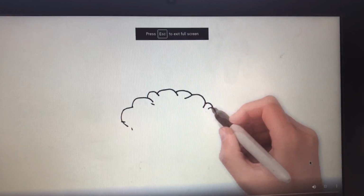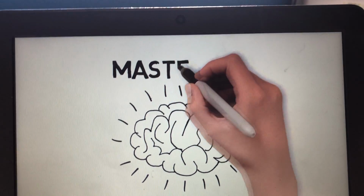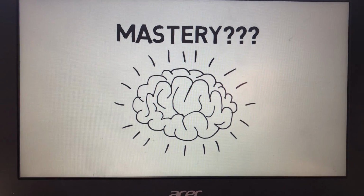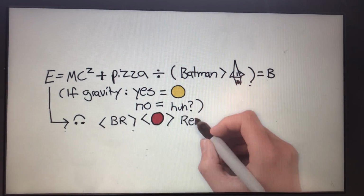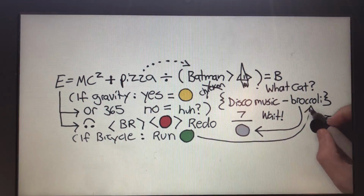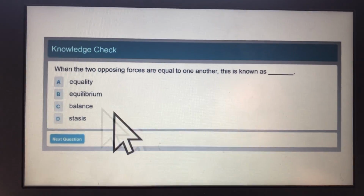Now that you have an understanding of how this classroom works, let's spend a little time talking about how we determine mastery, which basically means your knowledge of a concept is excellent. This learning system uses a complex algorithm to make predictions about how well you know the concepts that you're working with. Every time you answer a question in a knowledge check, it works something like this.